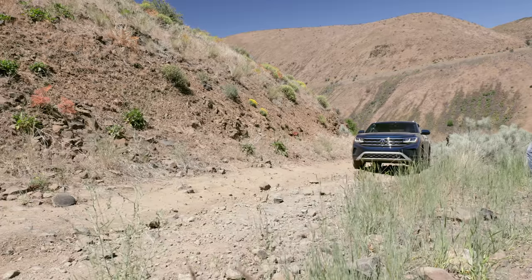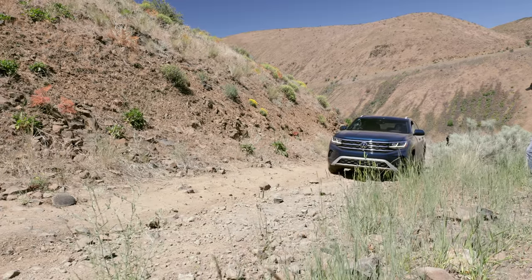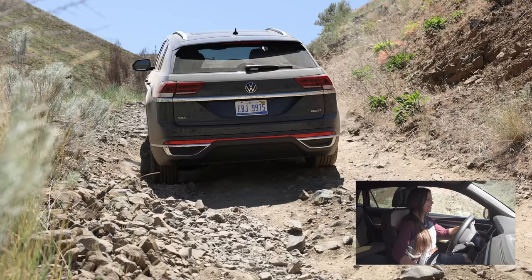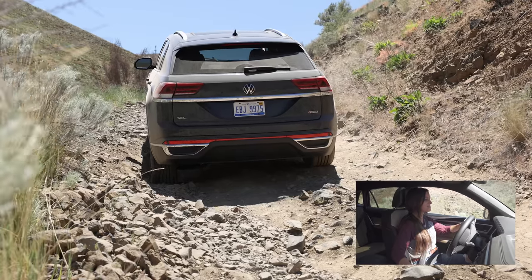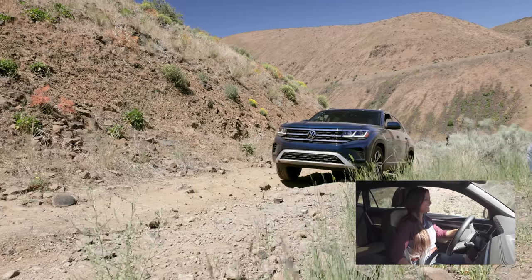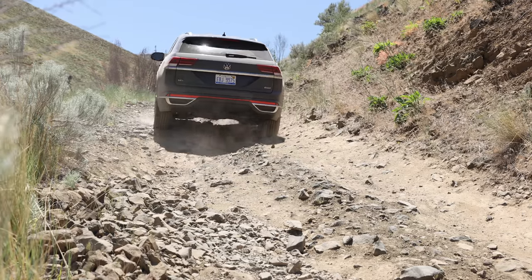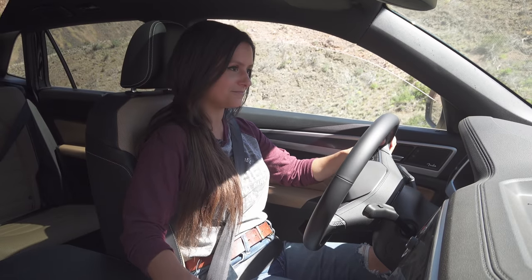Okay. Is it going? Is it going? Wants to go. Oh, so close. More throttle. Oh, yes. There we go. Even more. All right. So the trick on that one is even more throttle.